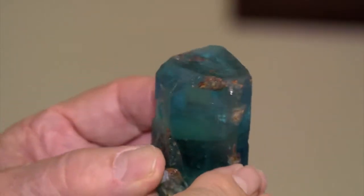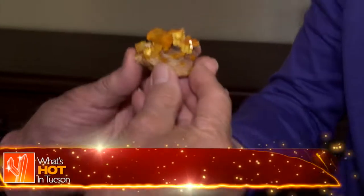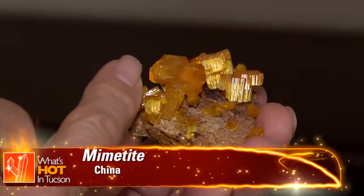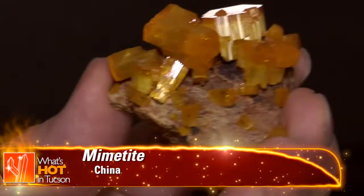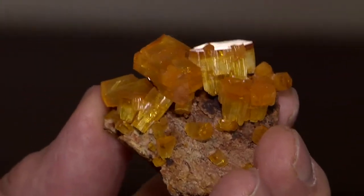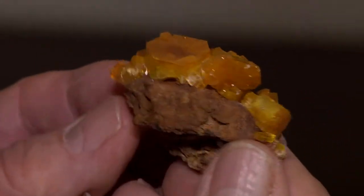Modified termination, very nice. Oh, isn't that nice? What a perfect miniature. Look at that. Doubly terminated, slightly zoned, a little darker color on the tips. Perfect positioning of the crystals. Excellent, excellent color. Couldn't be any nicer. And a nice matrix specimen.